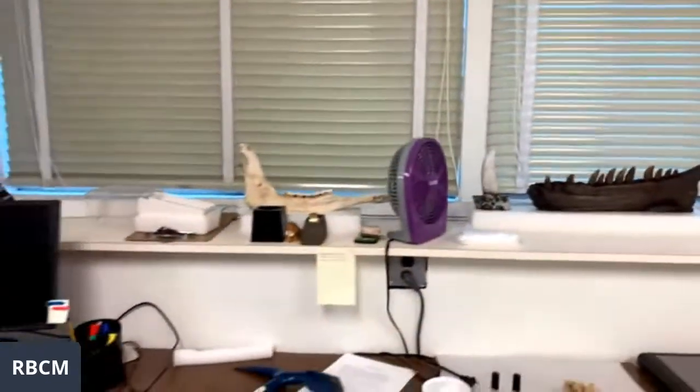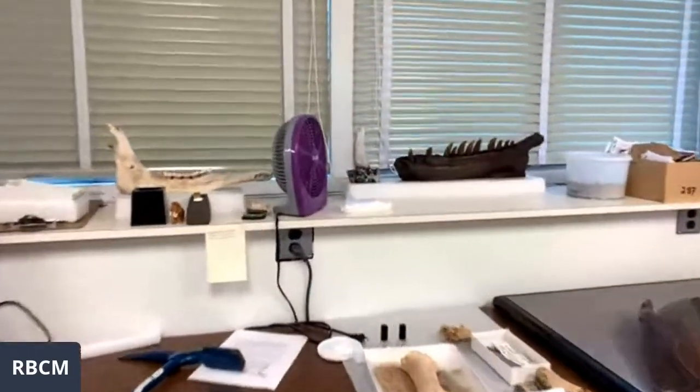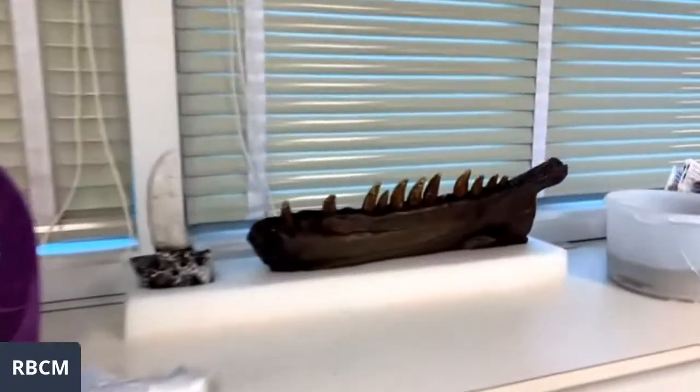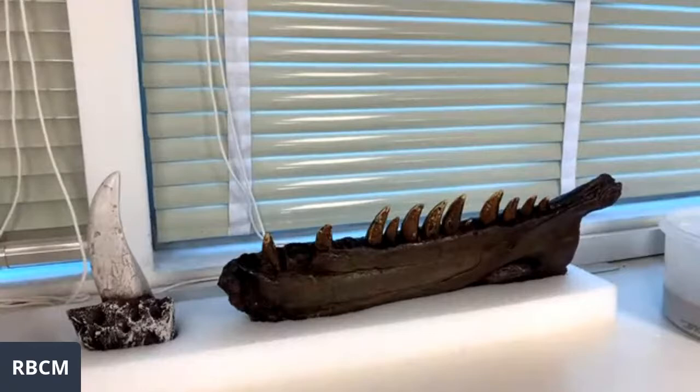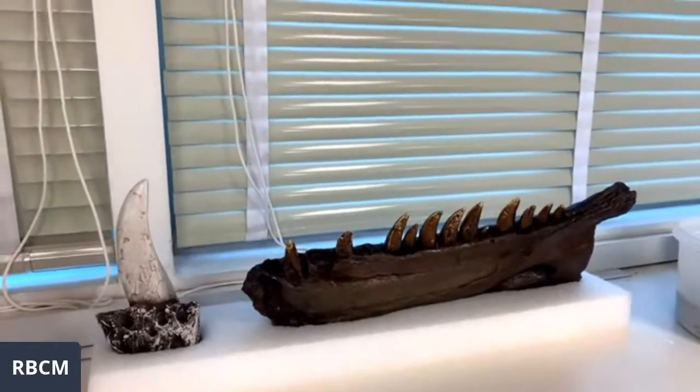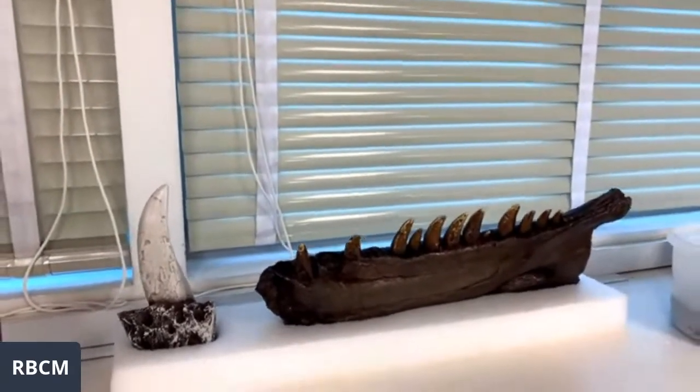Some of the things on our window, we've got some cast dinosaur teeth and jaws. These are replicas, exact copies, not fossil material. Otherwise, we wouldn't just leave them sitting around like that. But we've also got some material here.